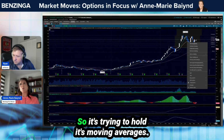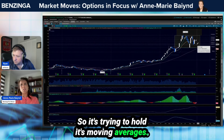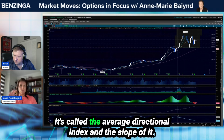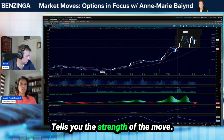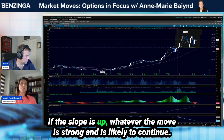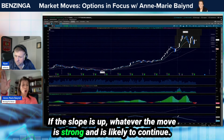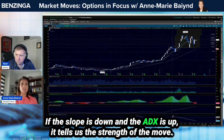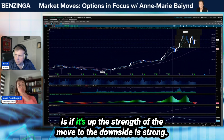So it's trying to hold its moving averages. This I've added just here lately. It's called the average directional index. The slope of it tells you the strength of the move. If the slope is up, whatever the move is, it is strong and likely to continue. If the slope is down and the ADX is up, the strength of the move to the downside is strong.